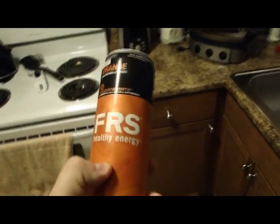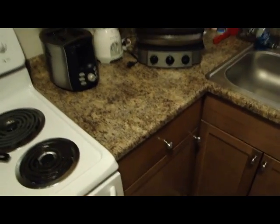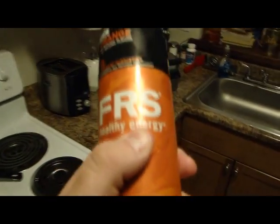This is $2 each for a can. I get the feeling that if it catches on a little bit more, it'll get cheaper. Because I remember when Red Bull came out, that thing was like $3 a can, and now it's gone way drastically down. You can usually get it for under $2 a can. But FRS, really good drink.